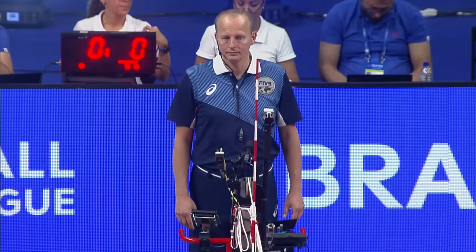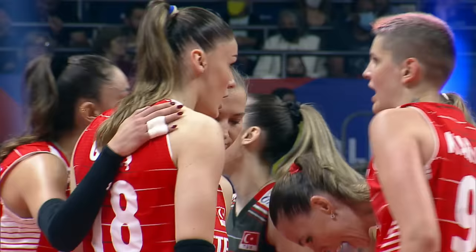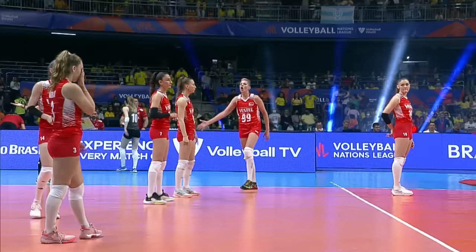Great shot there, looking down the court here at the Nilsson Gymnasium. Wojciech Maroszek will get a set number four underway. Brazil now in the lead by 2-1. Diana with the first serve of this fourth set.